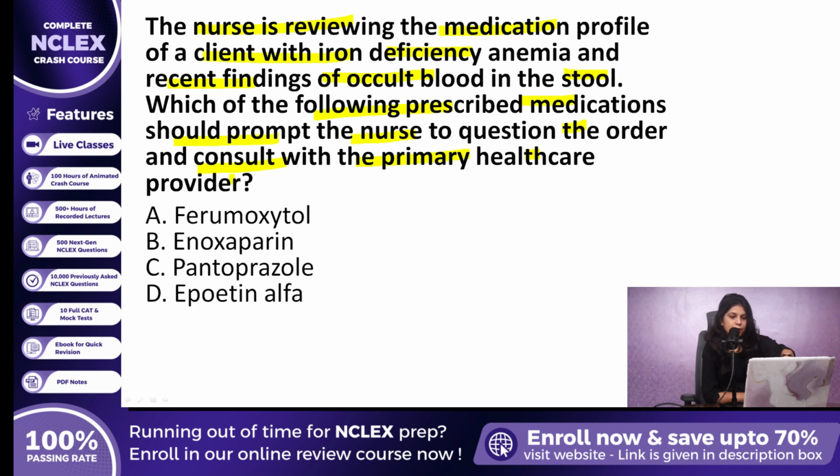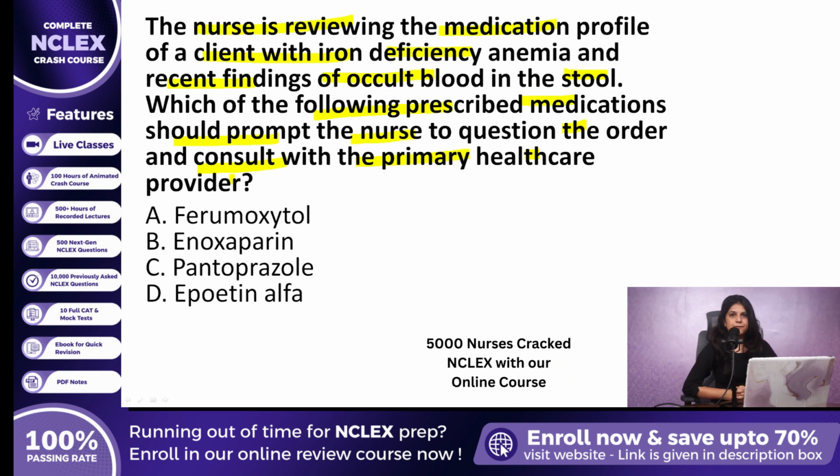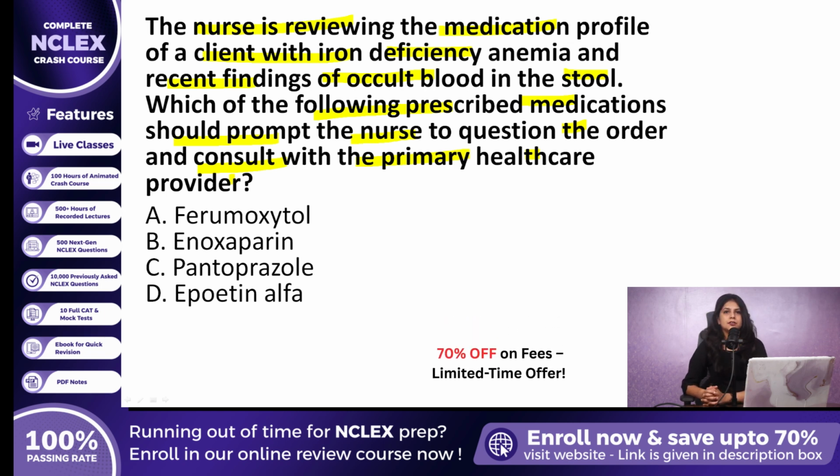Option A, ferumoxytol. Option B, enoxaparin. Option C, pantoprazole. Option D, epoetin alpha. Before identifying the correct answer, ask yourself, which of these medications might worsen active or suspected bleeding? The correct answer is option B, enoxaparin.